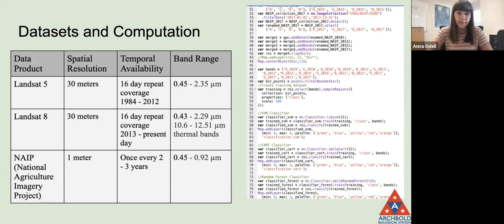And these are the data sets I used for my training algorithms. So I used 3 years from the Landsat Satellite Archive and 4 years from the National Agricultural Imagery Project, which I'll call NAIP from now on. And they're all from 2010 or sooner, all of the data. I used these two data forms because I liked that they had trade-offs in spatial resolution, temporal availability, and band range.